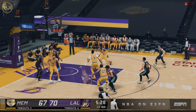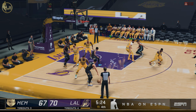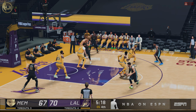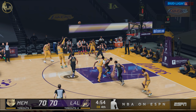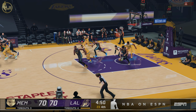Here's Melton to the left side wing. Watch the screen. Outside, Jones to tie it up. Gets the three-pointer to fall. Here's LeBron. They get it again. Davis, no good with the layup.